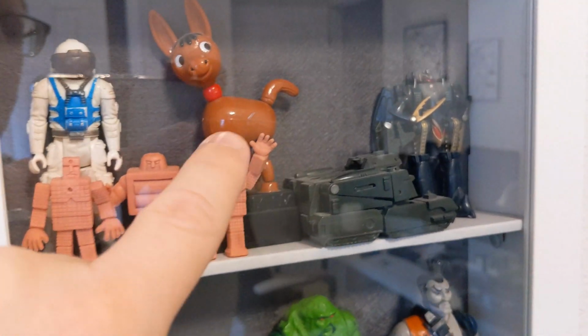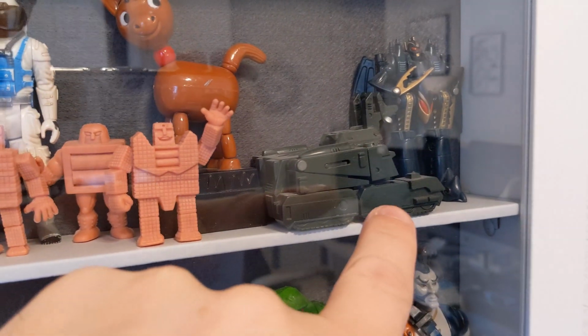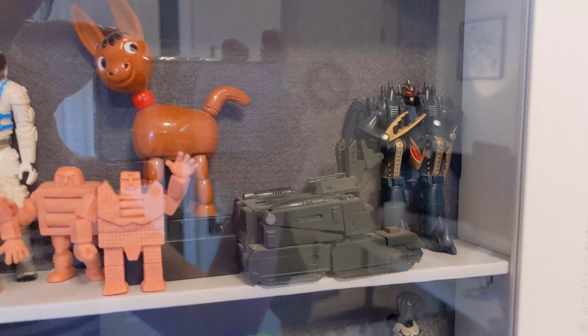Up there, that's my original donkey thingy. These are GoBots, the better GoBots, the tank one and the robot monster one. It's kind of hard to see because of the reflection, and I don't want to open it because things could fall.